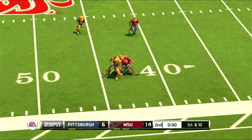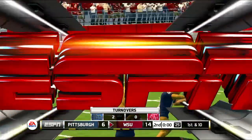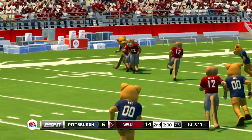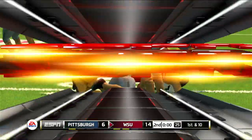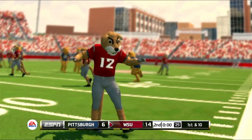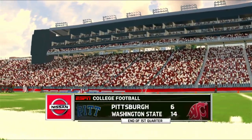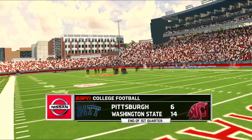Tries to fit it in there, and it'll be intercepted. Tackle at about the 41. Great game in the works, folks, as we come to the end of the first half. The Cougars in front by eight.